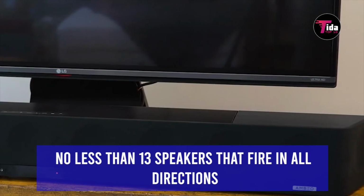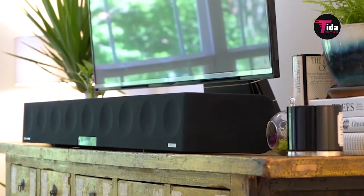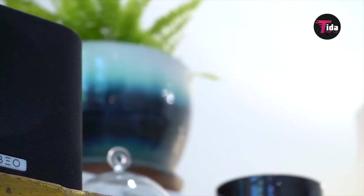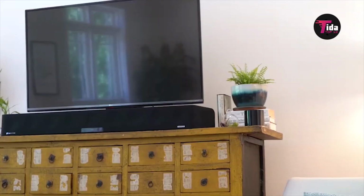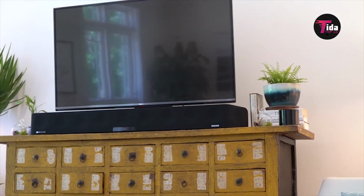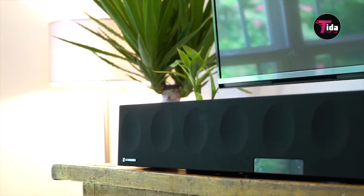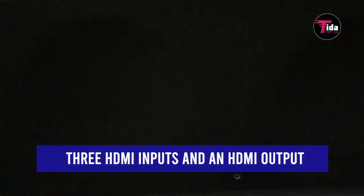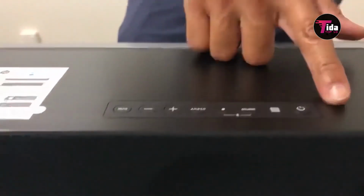It's packed with no less than 13 speakers that fire in all directions, reflecting sound around the room to give a convincing impression of true surround sound of Atmos caliber. Like a true AV receiver, it calibrates even the space for optimal sound, along with Bluetooth audio streaming and online streaming services like Spotify and Pandora. It has 3 HDMI inputs and an HDMI output. What it does not include is a subwoofer, although at extra cost, you can add one.